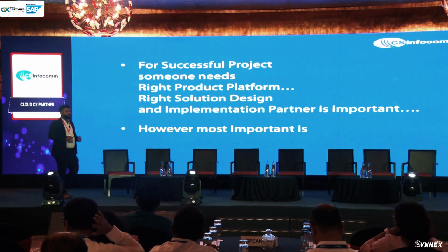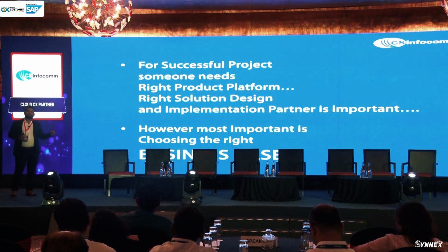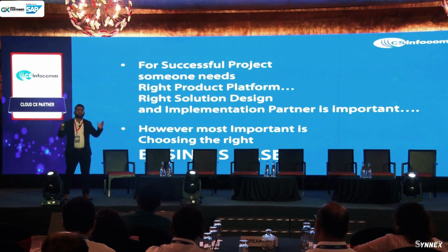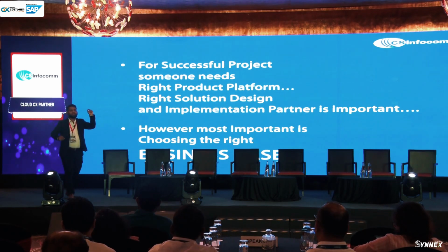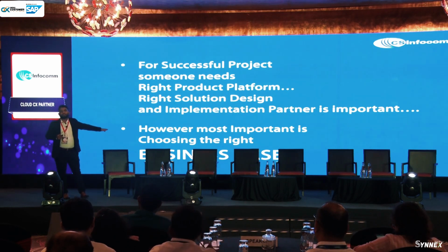However, the most important factor, which most of us struggle to identify, is choosing the right business case. Today, we've seen that most organizations, when we are consulting, do not have a particular agenda. They say this is what my problem is, and there are multiple problems. Can we bring down those problems and try addressing them one by one? Can we have one business case that we address, focus on that, and take it forward from there? So CS Infocom helps you to do that. Because if you do not have a fixed agenda, we will never be able to drive the end customer experience that we're really talking about.